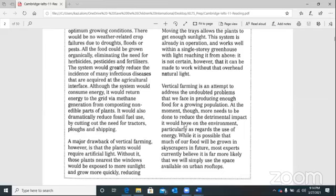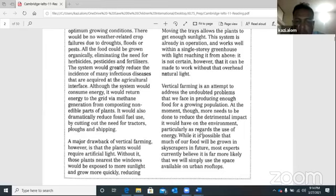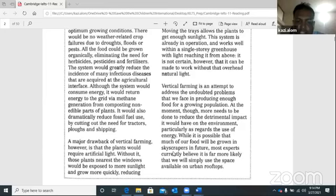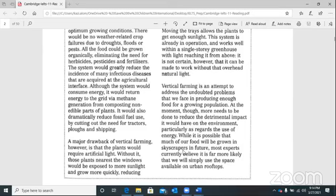It would have an effect on the environment, particularly as regards the use of energy. Well, it is possible that much of our food will be grown in skyscrapers in future.